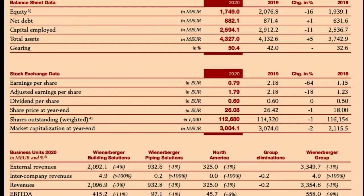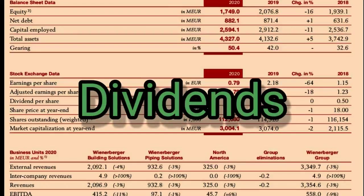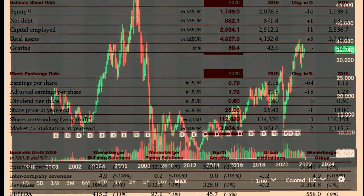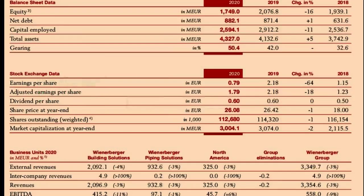Next, dividends. Again, there's that magic word, dividends. Wienerberger has paid dividends rather consistently. The dividend is paid annually after consideration of the business conducted during the year, along with the outlook for the future.